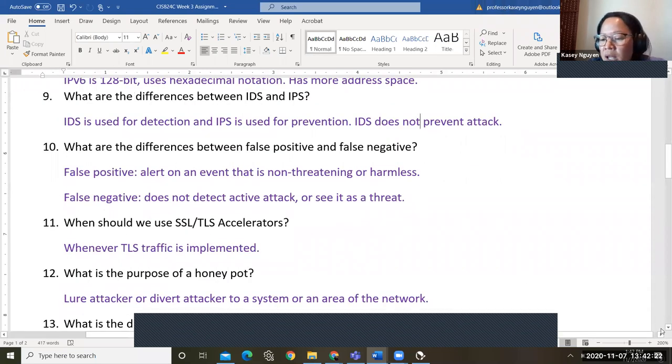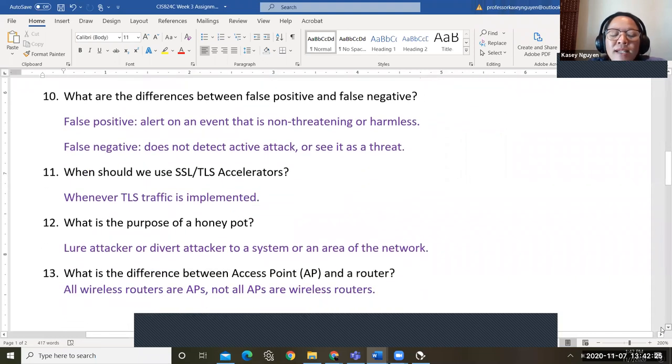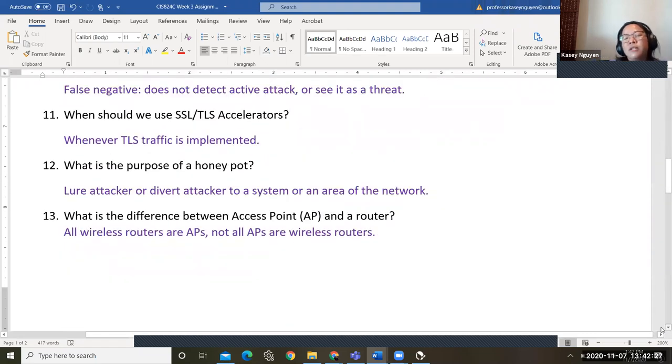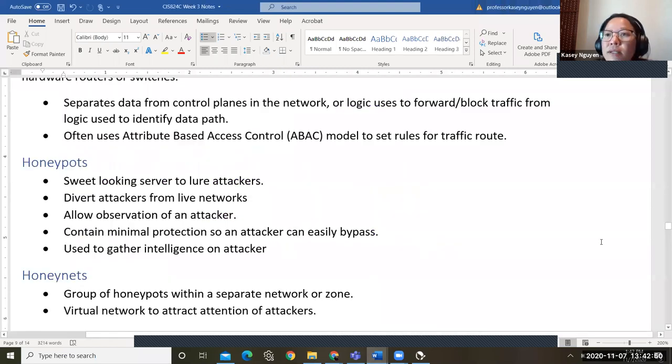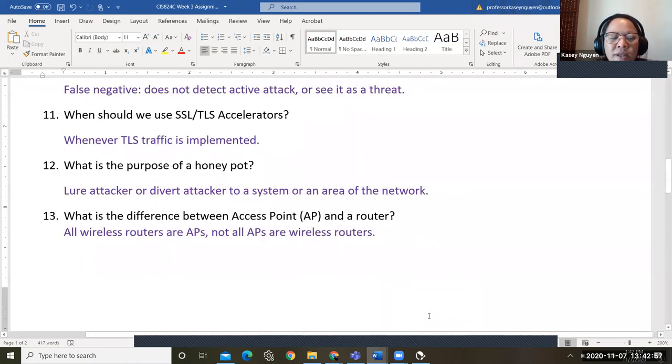So the honeypot lures or diverts attackers to a certain system or an area of the network. Any questions? You can find honeypot information on page 9, and that is for question number 12.